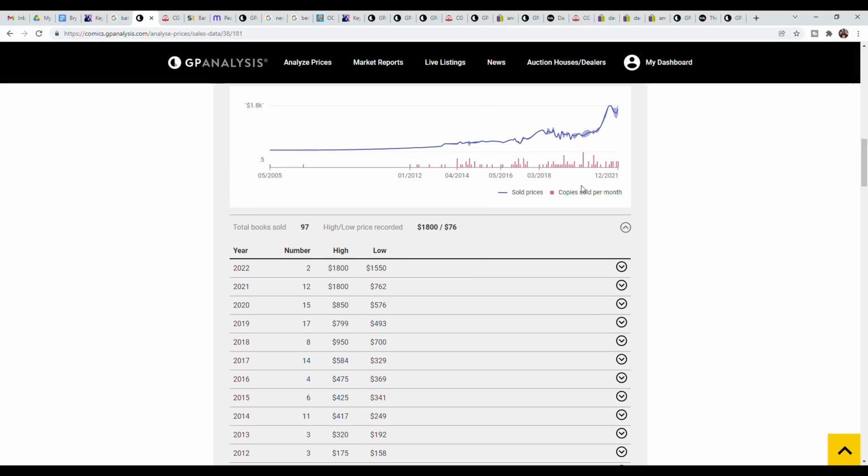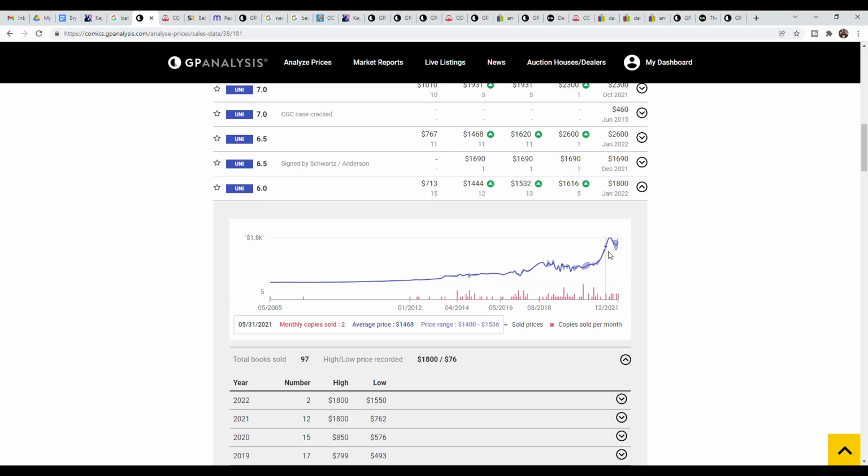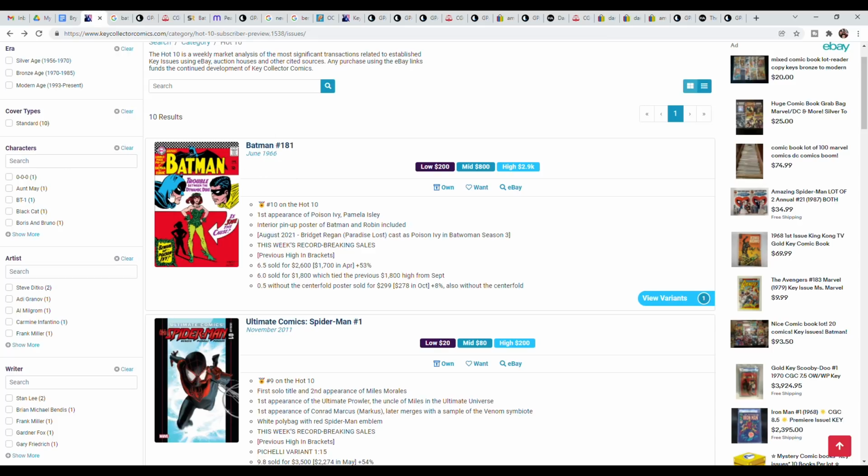If we look at GPA sales, here's the big spike when she was cast in the show. We saw a little dip. We saw it coming back up. I think it will come back down a little bit, and then will continue to go up over time because it's just a fantastic key, but it's a slow, steady burn. It's not something I would invest in, but it's a great thing to have in your collection if you enjoy it.